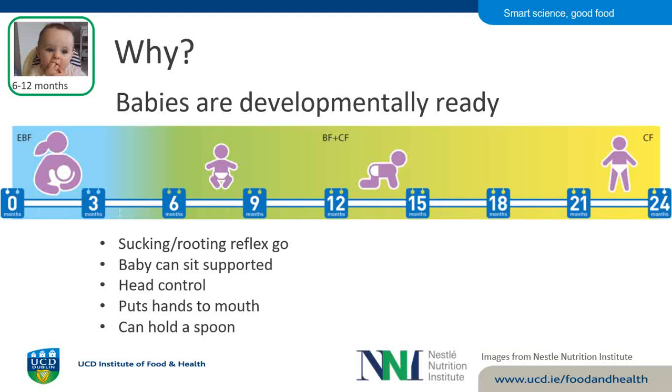At the same time, babies are starting to sit supported, they have better head control, they're able to coordinate their hands to their mouth, they're able to accept a spoon if you hand it to them.